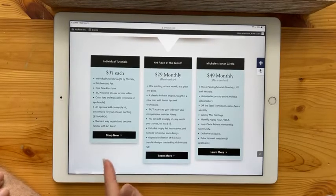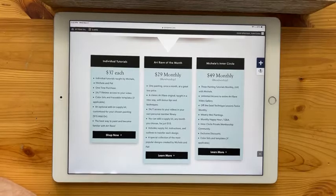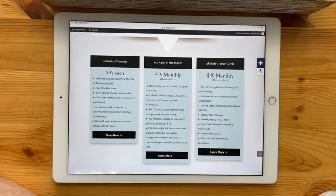Right. Now, the new membership is this Art Rave of the Month. So this is something that Art Rave in a Box was intended to become, which was like a monthly subscription box. I've eliminated the box for a couple of reasons. And now with so many different supply shortages, I'm actually a little bit relieved I don't have the box.